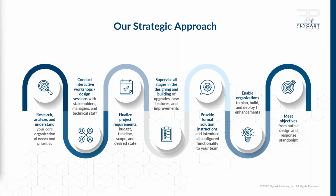So especially if your service desk solution is going to incorporate maybe some HR or facilities groups, we want to bring those groups in and start looking toward our deployment of that solution for your organization. And then finally, we get to the end where we meet your objectives for both a design and a response standpoint through our governance of the process and the process itself.